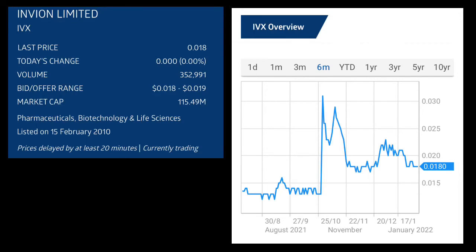Some important considerations to keep in mind. Invion does not own the underlying technology. However, they have licensed the technology for the Australian and New Zealand market and some of the Asian Pacific market. One positive, though, is that the innovator, which owns the technology, is funding the research. With a $115 million market cap, there's certainly some downside risk. However, if they do succeed in developing this drug, the upside reward could be very significant.